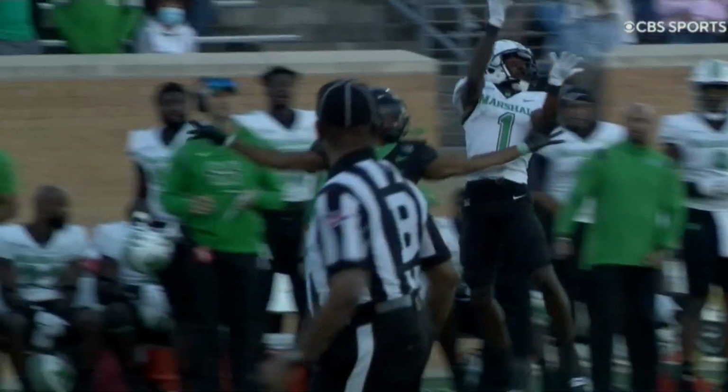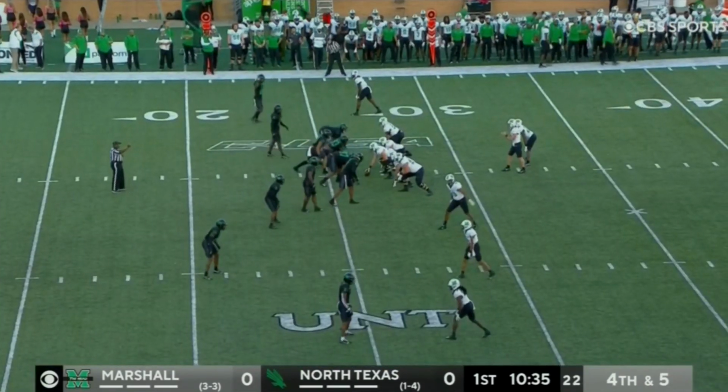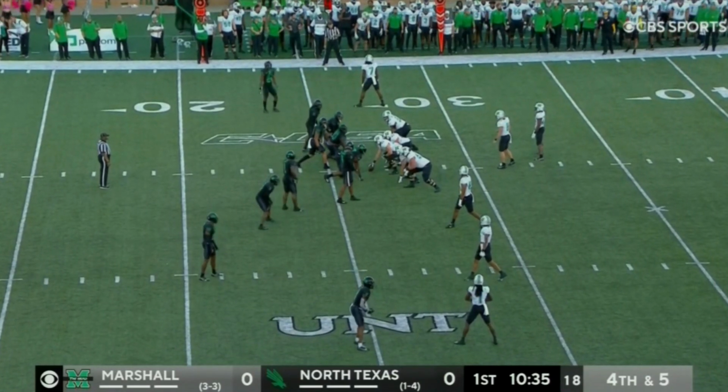They teach defensive backs, hey, when the ball is in the air, go up, and they want to go for it. They want to put points on the board. They want to push the ball downfield. And they're in a groove right now on the offensive side.